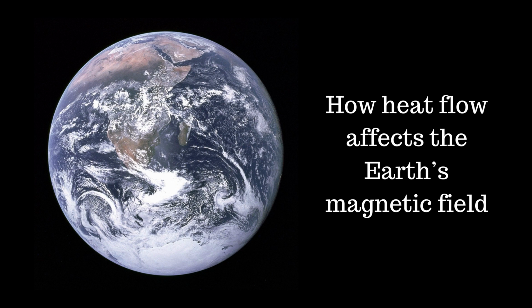Therefore, we can expect to see properties in the magnetic field they create have also been similar over tens of millions of years. But the hotter outer core is likely to be a dynamic fluid region. So the heat flows and the magnetic field properties they cause would probably fluctuate on shorter timescales, perhaps as short as just a few hundreds or thousands of years.